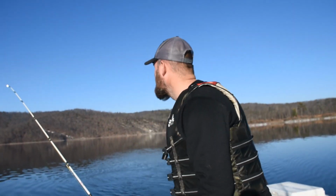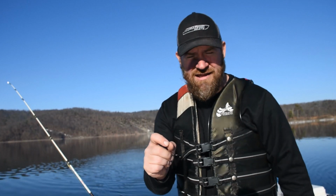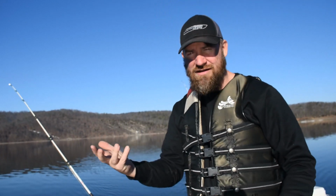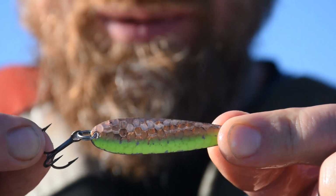Don't get me wrong, I'm happy to be catching. That's a small trout. Whew. I am noticing that the size classification that I'm catching with that spoon is small fish, and definitely not vertical jigging size fish. Vertical jigging, you just catch bigger trout. So they really seem to like that color.